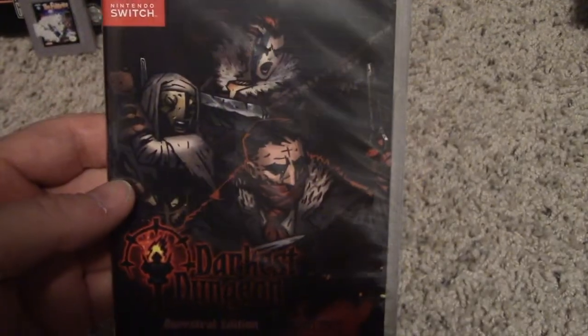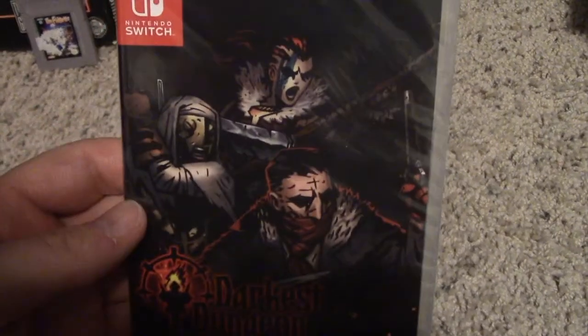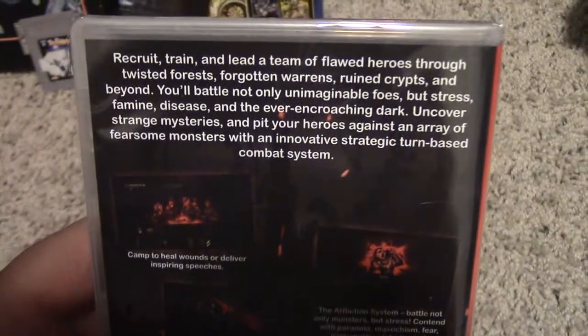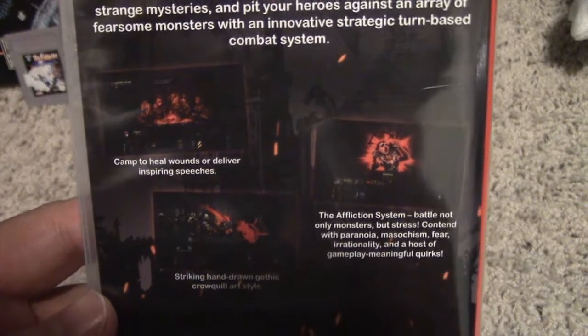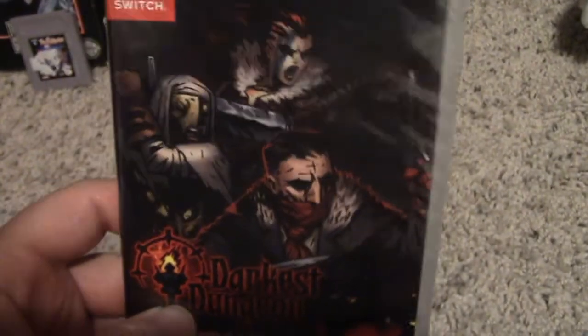I love the art style of it. It's like this gothic, cel-shaded look. It's got a certain name, this art style, but it's a roguelike dungeon crawler, and all your guys can suffer different sicknesses, famine, and diseases, and all kinds of crap like that. They can go crazy and do stupid things while you're diving into the dungeon. I've heard a lot of good things since it was originally released on the PC, so I'm looking forward to giving that one a shot on the Switch.